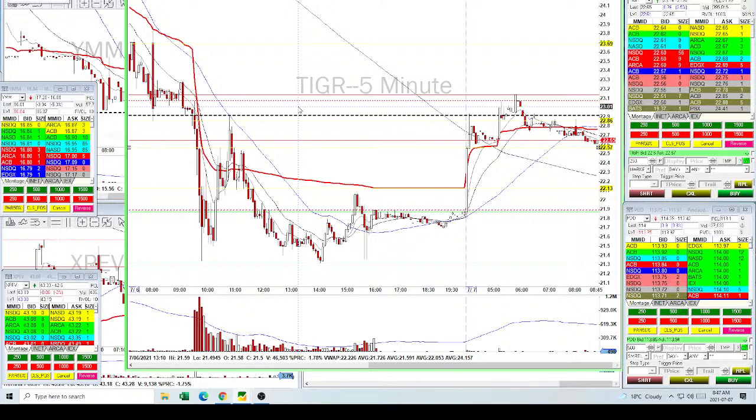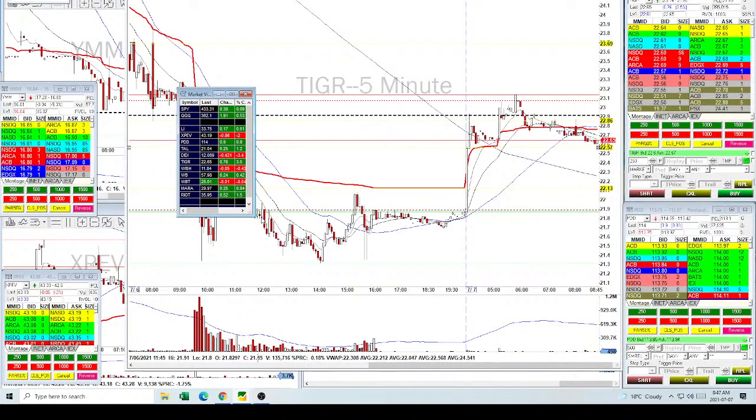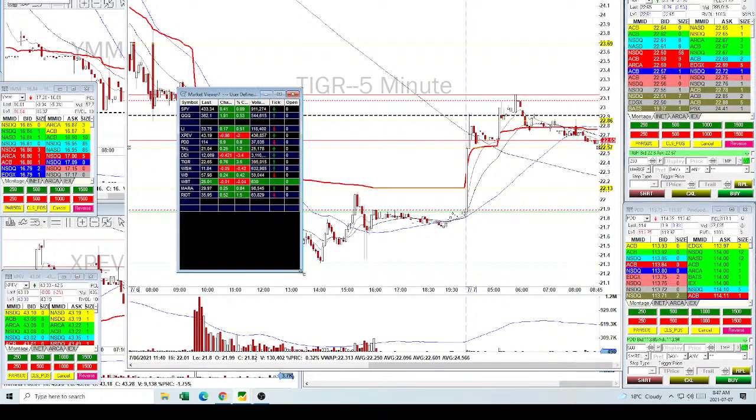So we need to see how it breaks, with the volume, without the volume, and what it does. So it could go on both sides. Let me bring the watch list and we can just move it. Today, if you look at it, these are all yesterday's ones. Yesterday everything was red, today everything is green, except the XPAV, which was red yesterday, but it's moving so much.